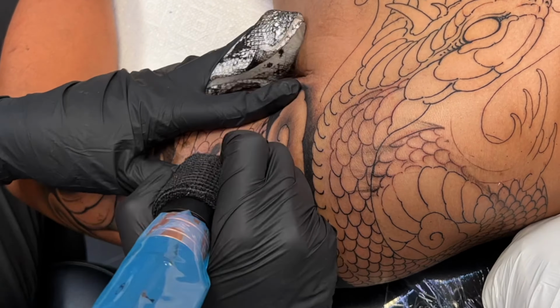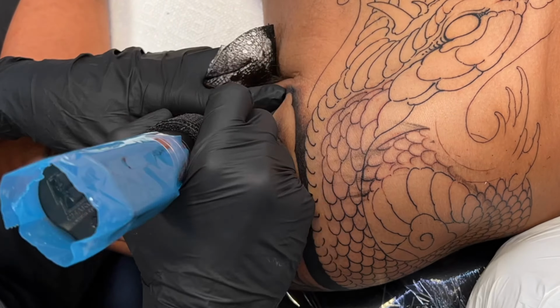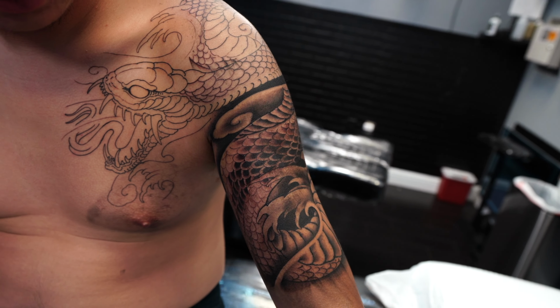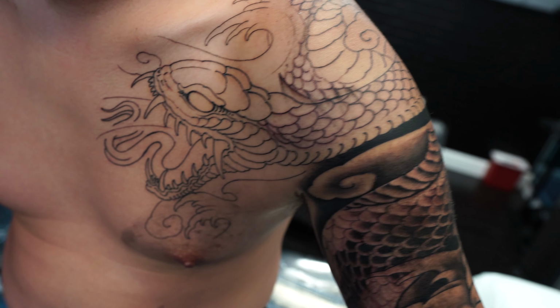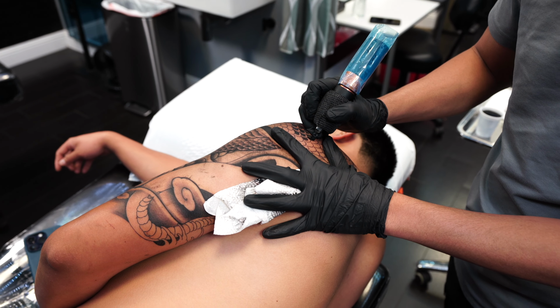Crazy thing about this shop right here is everyone is very active with cameras, and it makes me feel extra comfortable when I'm filming, because if everyone's doing it, it's not weird. Right? It's not weird, but if you're the only one holding the camera, say in public, holding a big camera, it is weird.